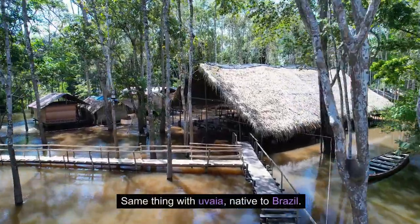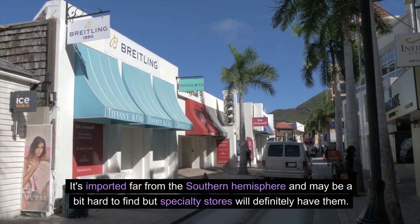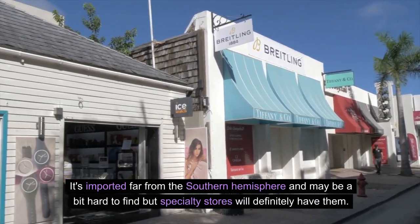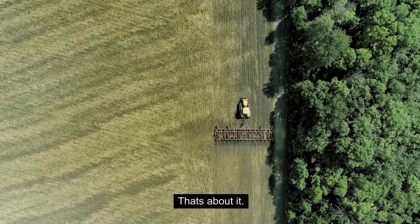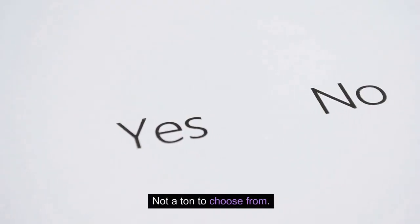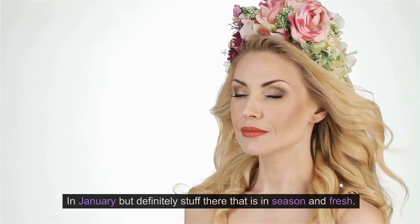Same thing with uvaia. It's native to Brazil. It's imported from far in the southern hemisphere, and those may actually be a little bit hard to find in your grocery stores, but specialty stores will definitely have them. And that's about it. There's not a ton to choose from in January, but definitely stuff there that is in season and fresh. So stay tuned for next month.